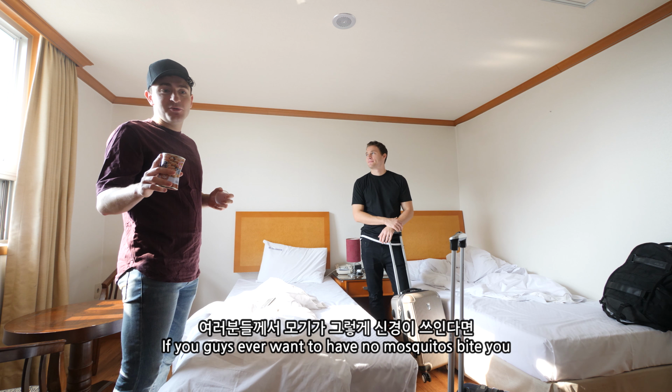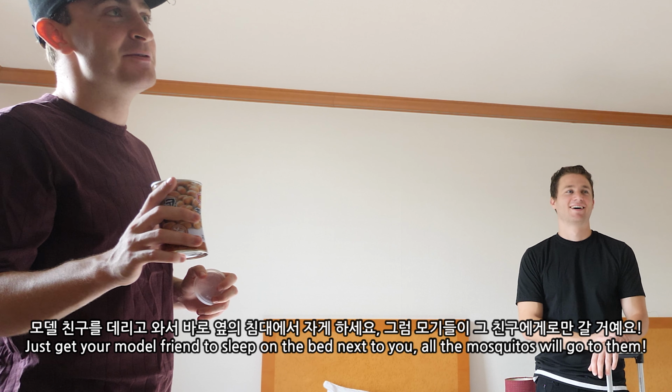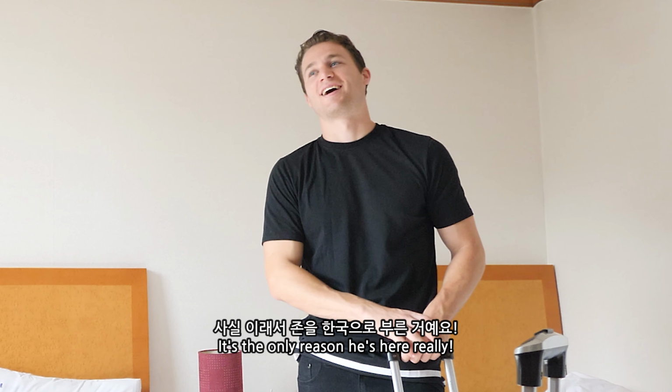If you guys ever want to have no mosquitoes by you, just get a model friend to sleep on the other bed next to you. All the mosquitoes will go to them. It's the only reason he's here, really.